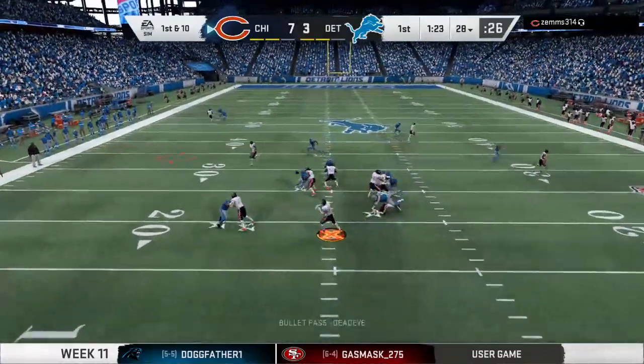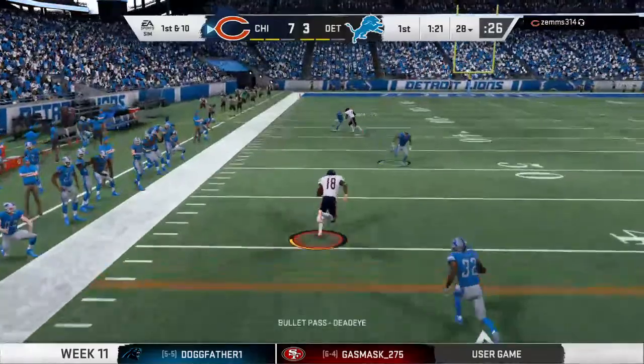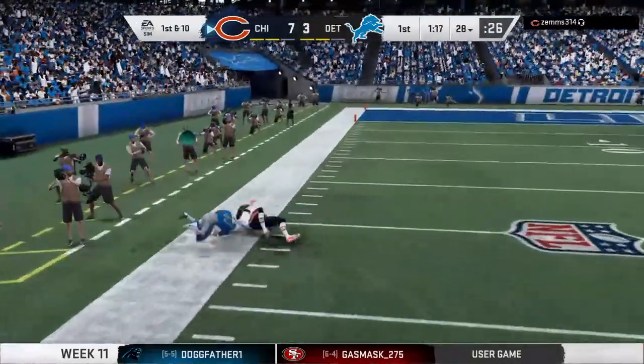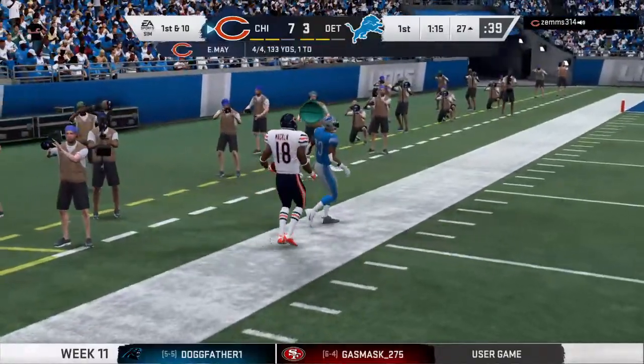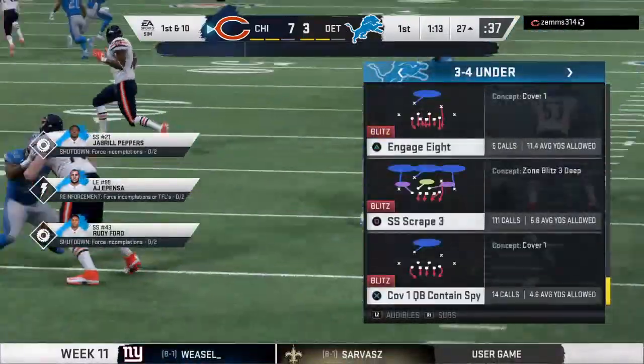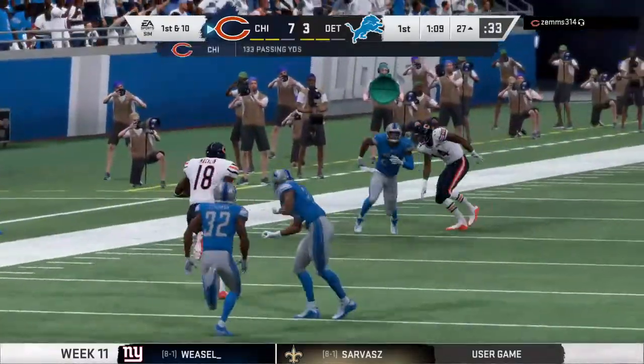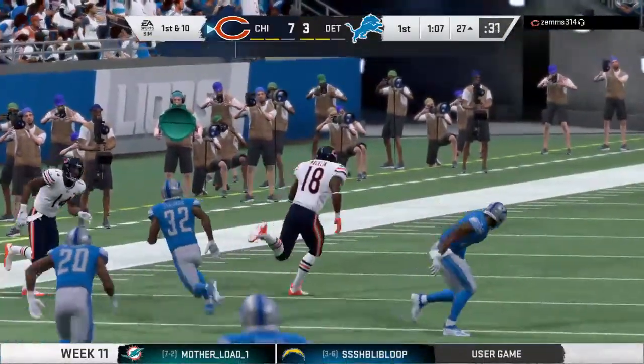Looking to throw, May, looking left side. He's got it. Complete. They finally do get him, but not before he reaches the 27. A big play there on the catch and run, 45 yards.